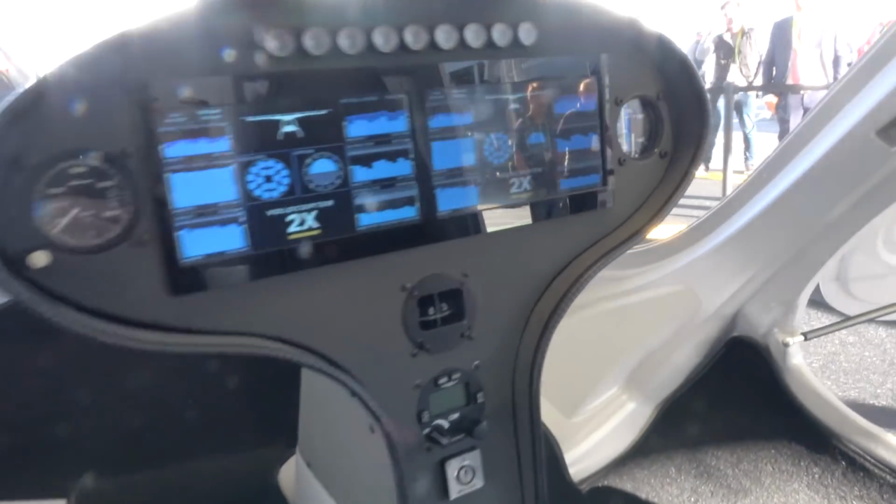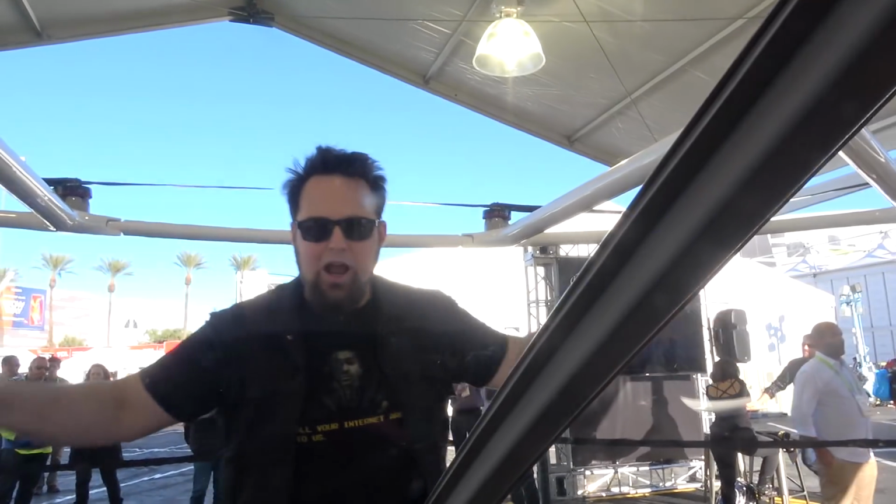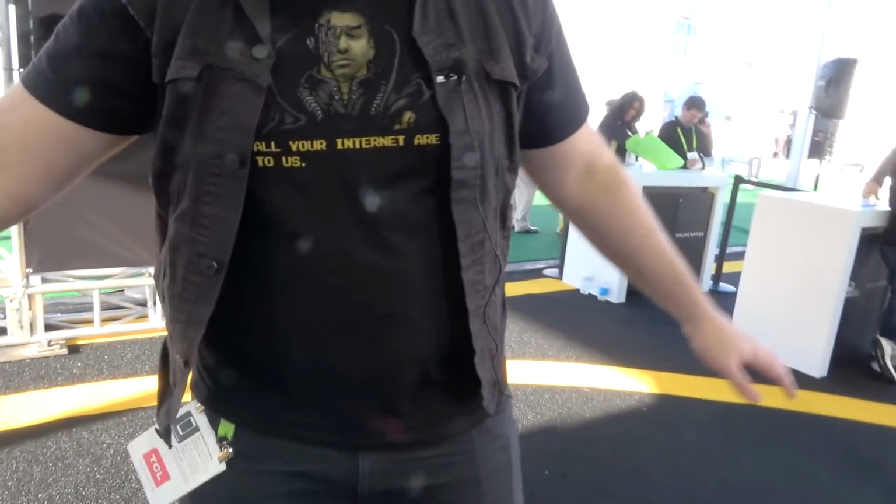It'll seat 2 passengers, and as you can see here, you're just along for the ride. It gets you there. You use your smartphone or this to tell it where you're going, and once you get there, it will find a spot. It needs a spot about this big to land, so as long as you've got a yard, a rooftop, or a spot in a parking lot, you'll be able to put it down.